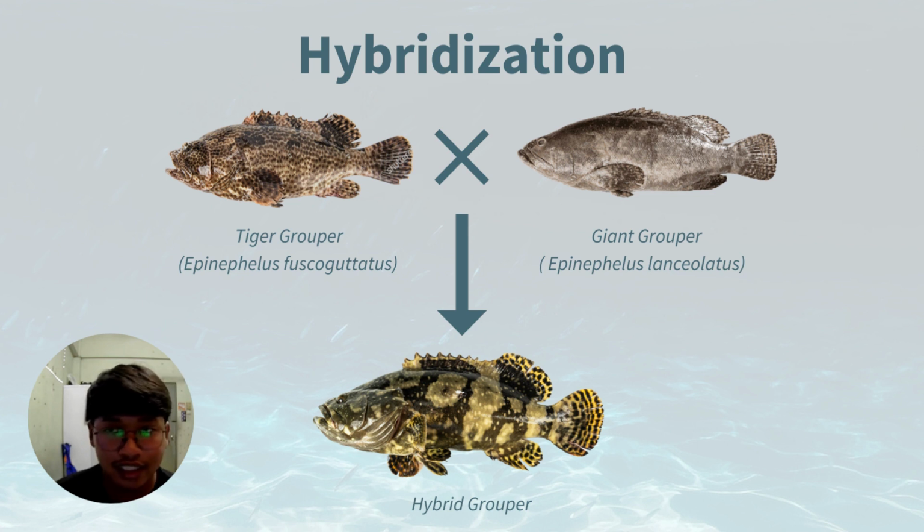The third one is genetic traits. The specific genetic trait or characteristic desired in the hybrid grouper may influence the choice of parent species. For example, if the goal is to combine the rapid growth rate of the giant grouper with the disease resistance of the tiger grouper, selecting a female tiger grouper and male giant grouper could offer the best chance of achieving those traits in the hybrid offspring.